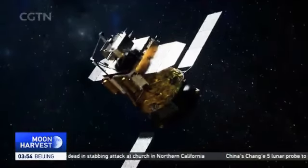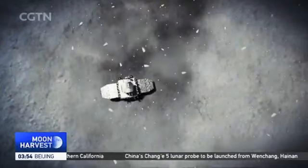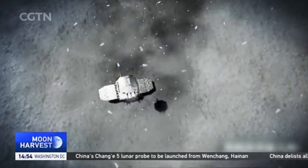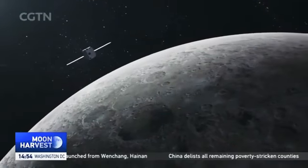Now the Chang'e-5 will try to accomplish the 3rd phase of the lunar program, a return mission to collect soil and rock samples back to Earth. Gao Yiming, CGTN. And now let's continue our discussion with my guests, Professor Yang Yuguang and Mr.